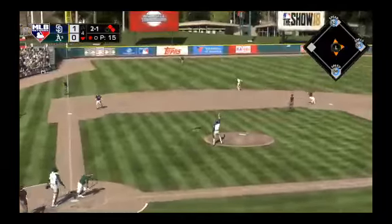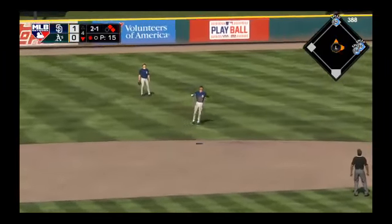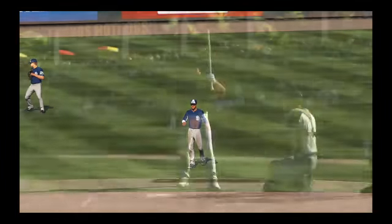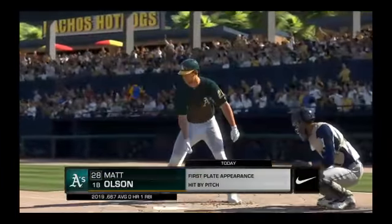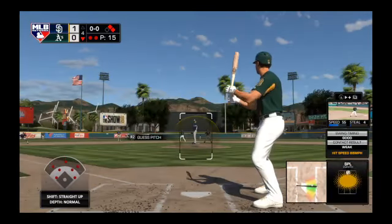Now a swing at a ball popped in the air back behind short. Machado shading to his right. And he brings it in for the second out of the inning. Stepping in, Matt Olson. He was drilled by a pitch his last time up.